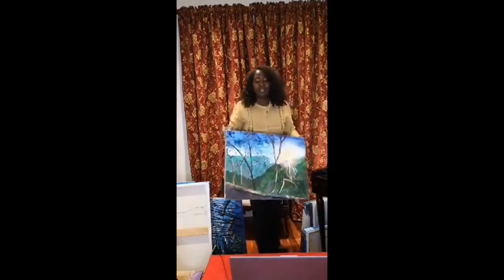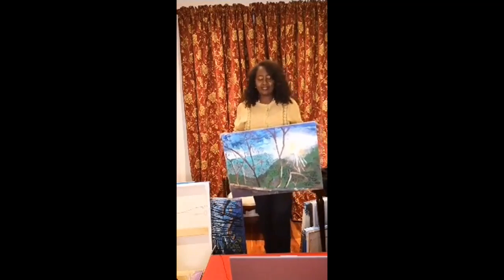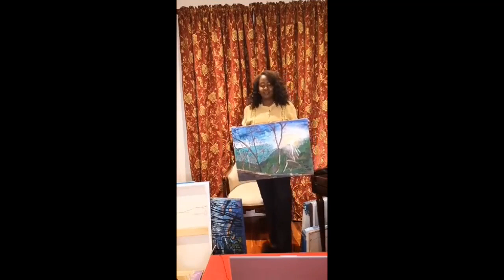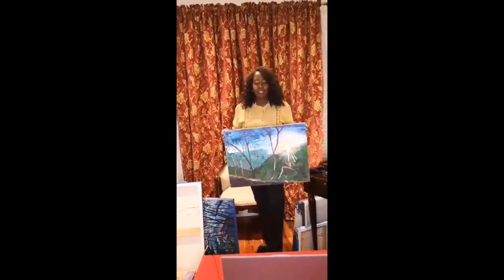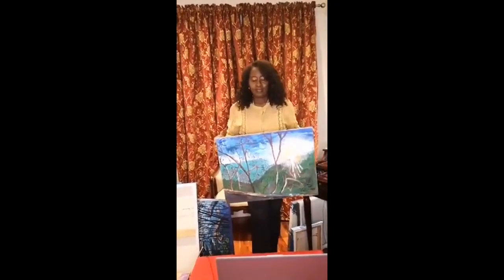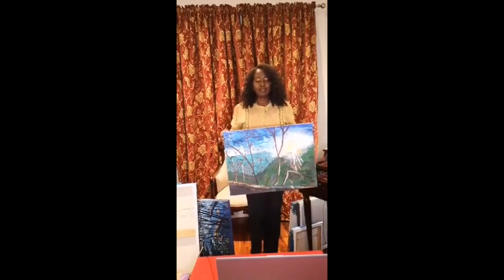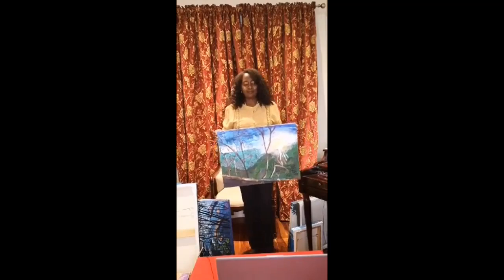Here we have Sariska Sunrise. Okay, and here we have the sun coming up over the mountains early in the morning. Sariska Sunrise. Acrylic on canvas.